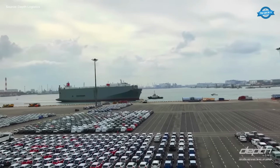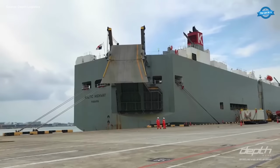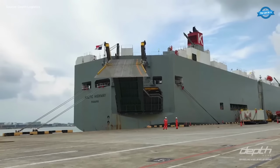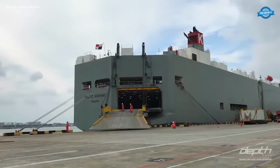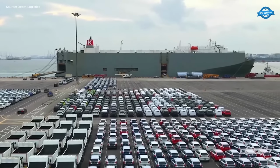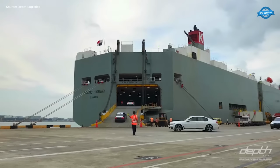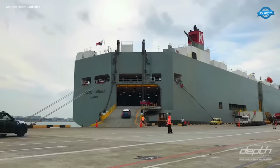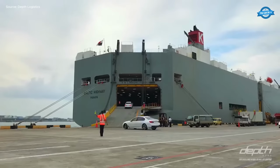Cars are transported using roll-on/roll-off RoRo ships by simply driving them onto the vessel via built-in ramps. Once on board, they are securely lashed below deck to protect them from sea weather. At the destination port, the cars are driven off. This method ensures safety, efficiency, and cost-effectiveness in global vehicle shipping.